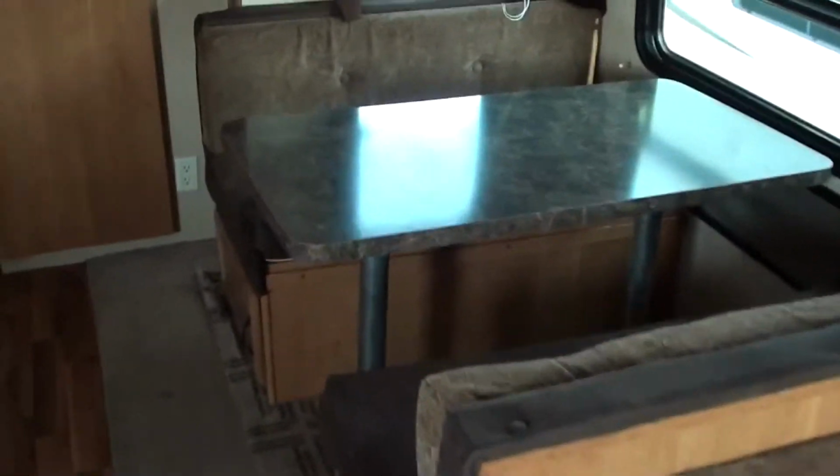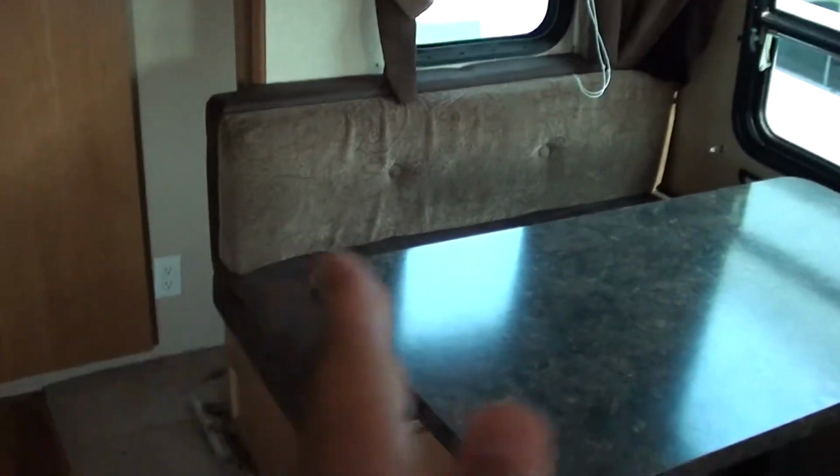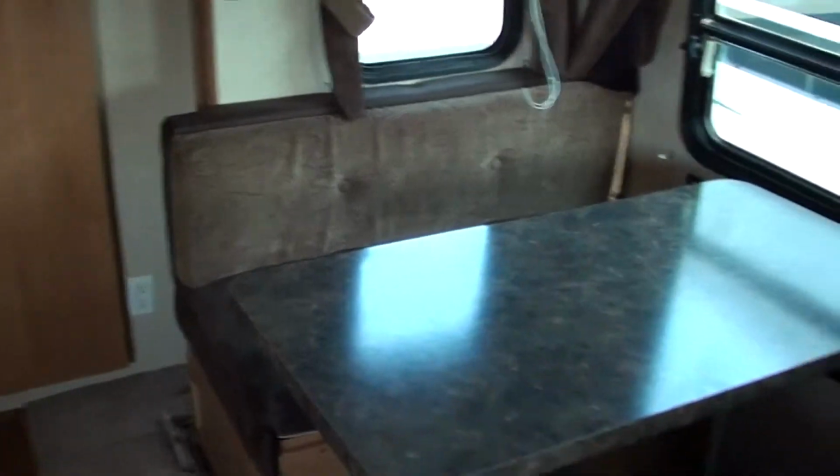The dinette, of course, turns into a sleeper. And notice that this isn't one of those partial length dinettes where people are going to get stuffed next to each other and kind of be buttoned up next to each other with their elbows. You actually have room there for 2 adults on each side, which really makes a big difference.